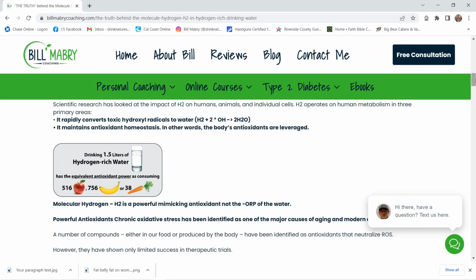Toxic. Your environment is so toxic, the water you're drinking is so toxic, and the food you're eating is so toxic that your body is being overrun by hydroxyl radicals. And what's amazing about hydrogen H2 is it will take the most dangerous free radicals, the hydroxyl radicals, and neutralize them and turn them back into water. That to me is unbelievable. So here it is: it rapidly converts toxic hydroxyl radicals to water. That's not me. That's science.